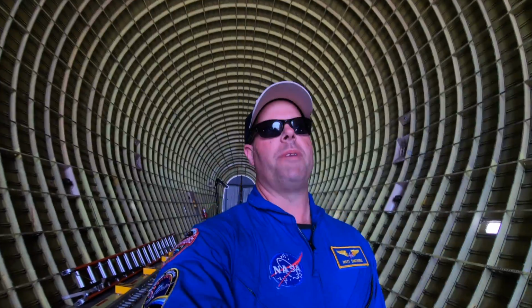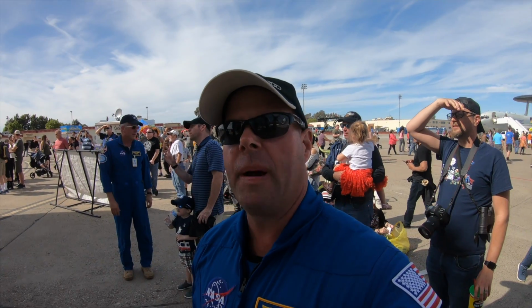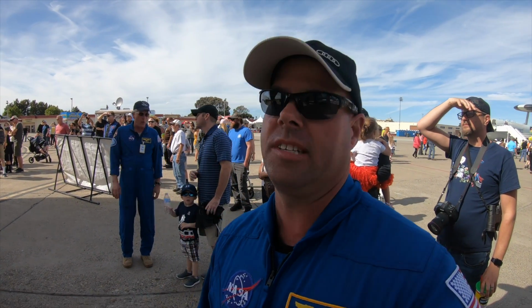Here's a great view of the Guppy cargo compartment when it's pretty well lit with the nose open. So, pretty cool. A lot of people today have said that it's bigger on the inside than on the outside. This is a spectacle that everybody wants to watch, as you can see.